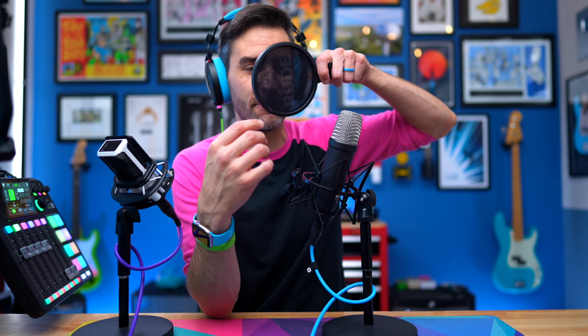And that has allowed me to use this microphone in more compact spaces without this thing getting in the way or blocking my view or your view of me or whatever it might be. So it is possible to use these microphones without pop filters and windscreens.